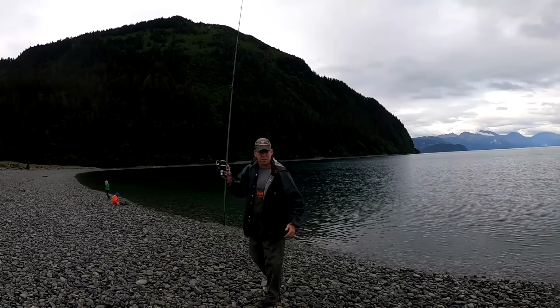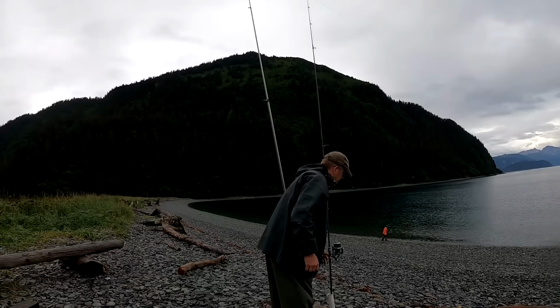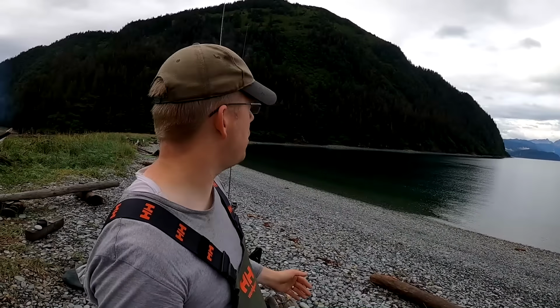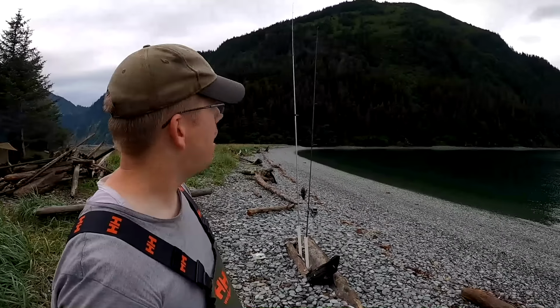Oh, that's deep. That was falling for a long time. All right, got two rods out. One of them's bombed way out there, and the silver one's a lot closer. I don't know if we need to be out all that far. I'm seeing herring jump within a rock's throw distance of the shore. So, we'll just see what happens.